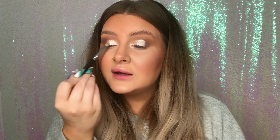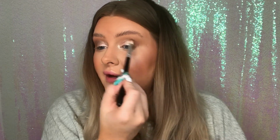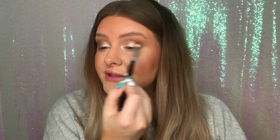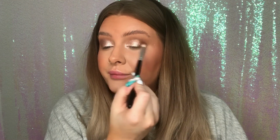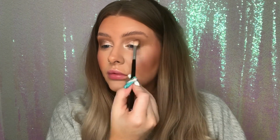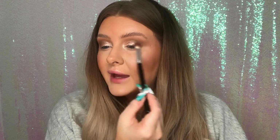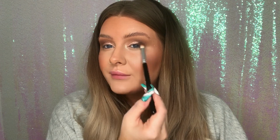And I'm just going to apply that everywhere we've just popped down the glitter primer. To redefine the shadows that we've already placed down, I'm going to go back in and repeat the first two steps just to blend the pigment and the shadows on the outer corner together. Then I'm going to use that darkest brown shade from the palette, and I'm just going to apply this right to the outer edge just to add that little bit more depth to the look.